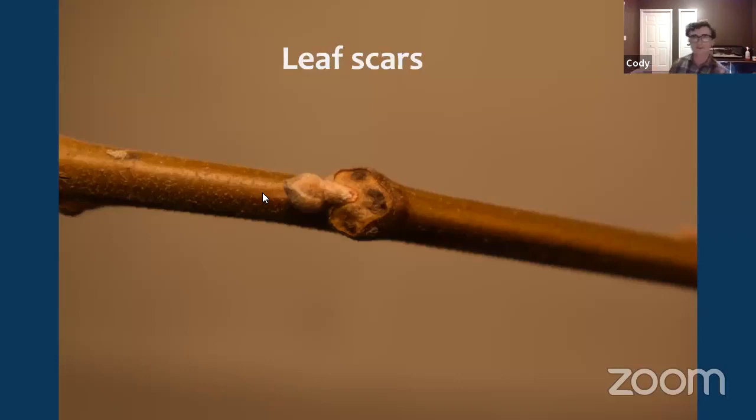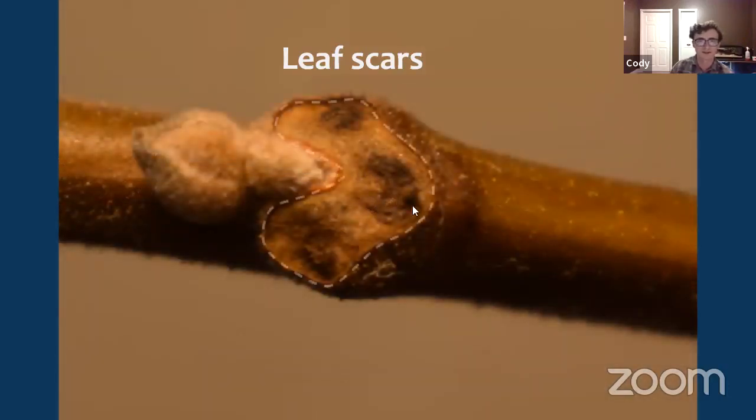Along with buds, there are leaf scars, which are another very important twig character that we'll look at. I have this example here. The leaf scar on a twig is where last year's leaf was physically attached to it. So as you can imagine, in the fall, when the tree is shedding its leaves, there's a spot where the base of that leaf was stuck to the twig. So as a result, the shape of the base of the leaf where it's attached leaves a very specific shape behind when it breaks off. This one is very shield shaped.